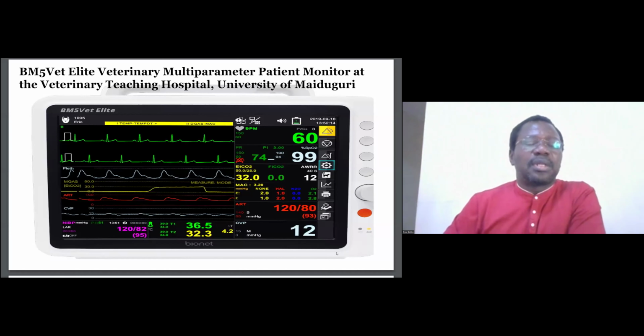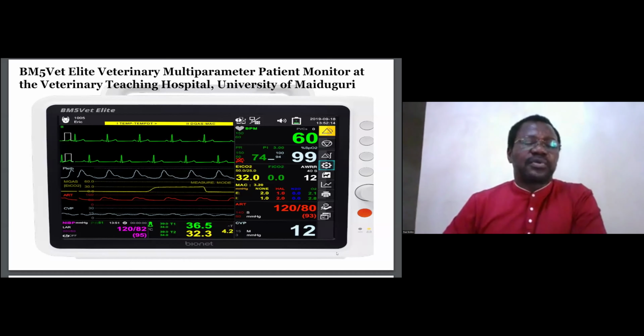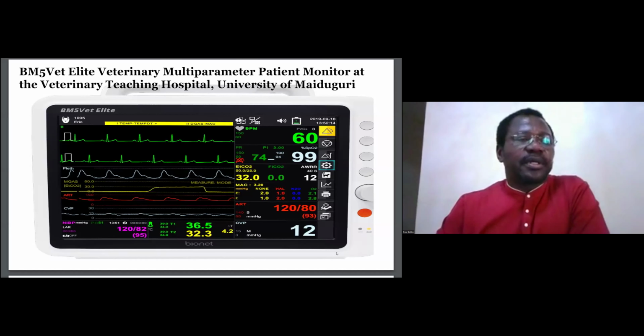So this is a classical basic patient monitor that gives you up to about 7 vital parameters at the same time and in a continuous manner. Next slide.